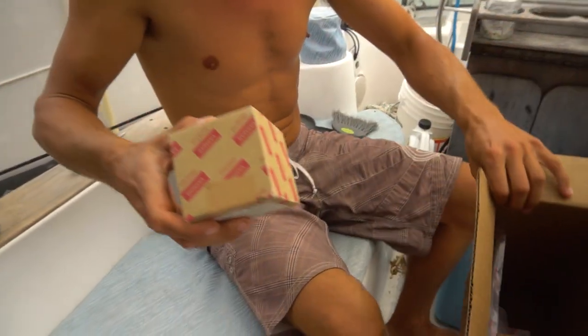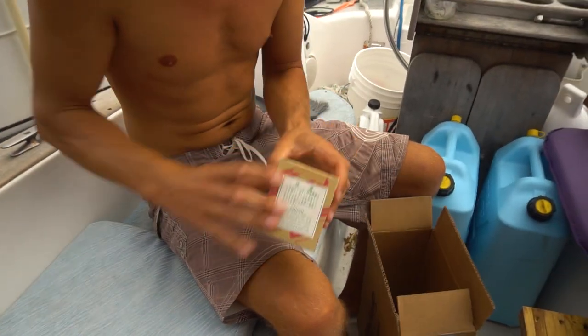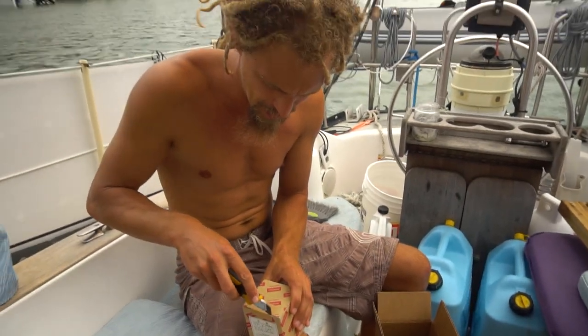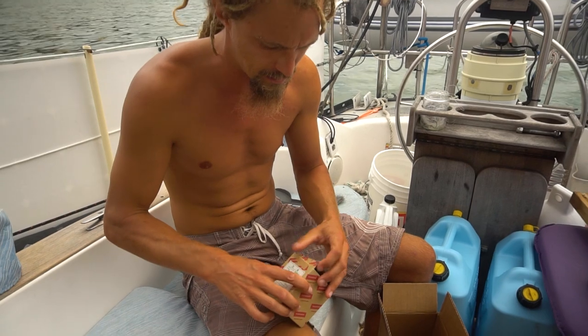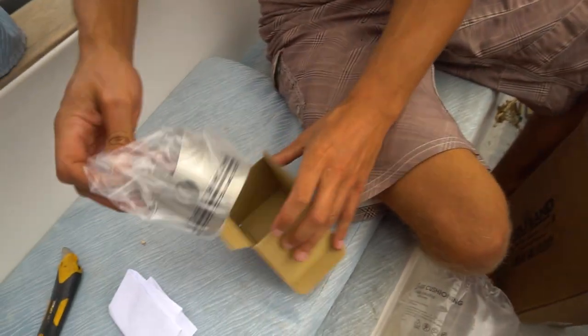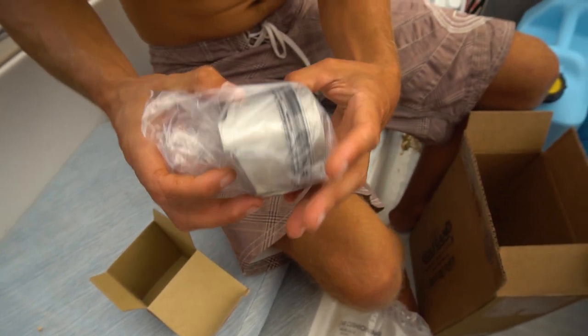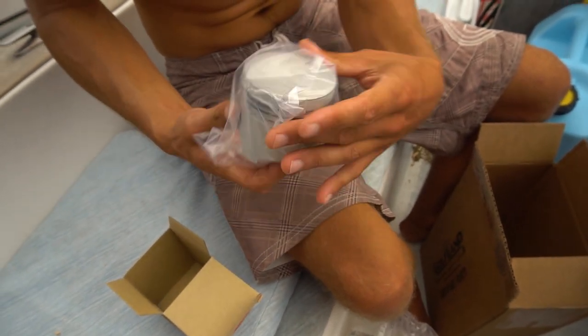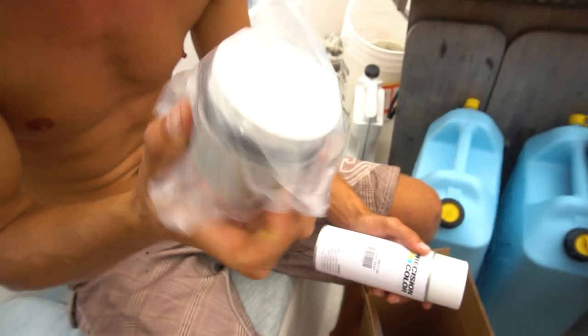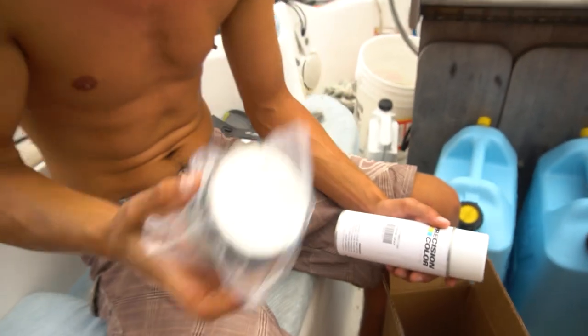Well, that might be it actually. Yeah, piston assembly. Surprisingly enough, it's quite light. It is the heaviest thing in the box though. There we go, and new piston. That looks so clean. We got the piston, the rings are already on there, so I don't have to mess around with that. That's always nice.